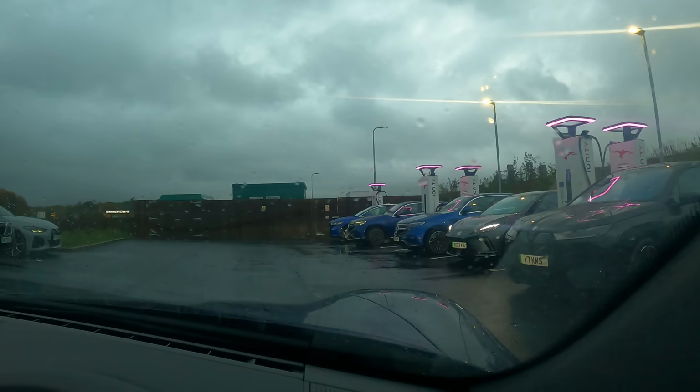Right, this is not boding well because it looks like there's a backup for all the chargers. So looks like they're all in use from what I can see from the road. And it looks like people are waiting as well. Right, this is absolutely insane. They're all taken up and there's cars waiting. I'm gonna go to the loo and then see what else I can do.